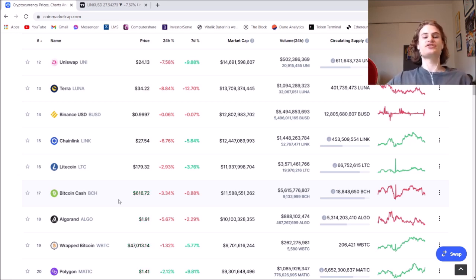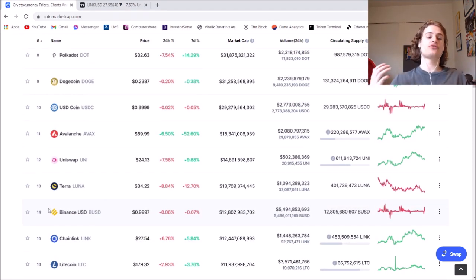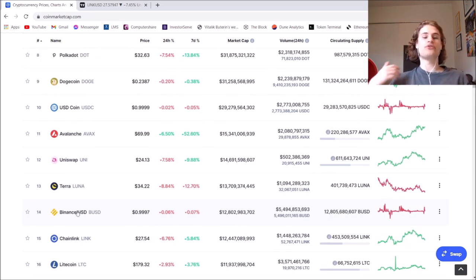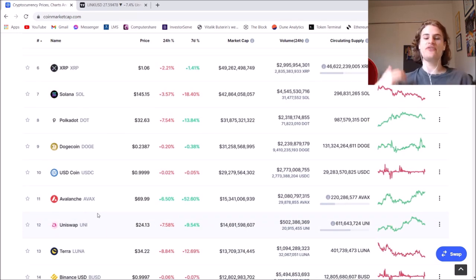So, as we can see, Chainlink has dropped down to rank 15 on CoinMarketCap, and I really do believe that Chainlink is a top 10 cryptocurrency, probably even a top 5 cryptocurrency in the near term. So it is a bit disappointing to see Chainlink drop below a few cryptocurrencies like Terra, Avalanche, Dogecoin, and I do think that it should be above all of these cryptos.